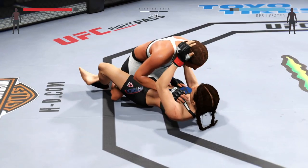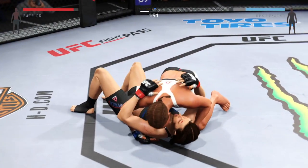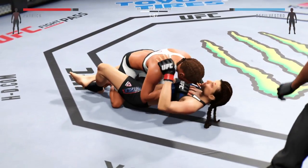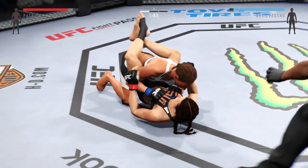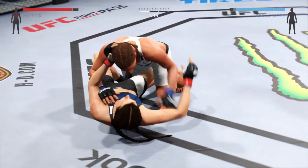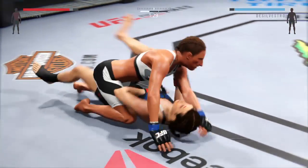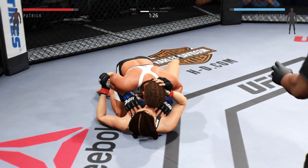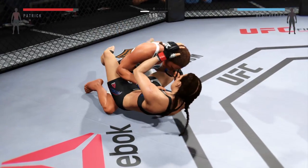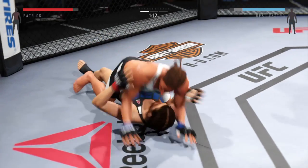In half guard position. Side control. Excellent movement on the ground here. Constantly moving, constantly staying busy. She's moved back to half guard. She moves into full mount. Hip escape, gets out of the full mount. Priceless gets it back to guard. Into half guard. There she goes, back to mount again.